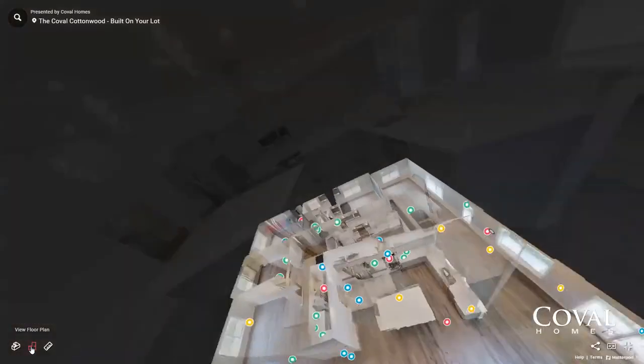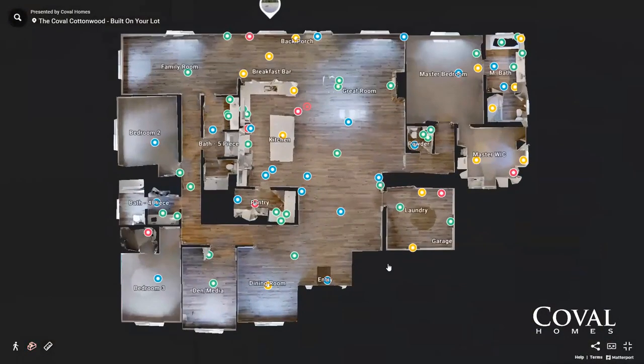Click on the floor plan first. All right, so real quick, like I said before, we mirrored this house. So this big black blank space here, this front door, the garage is actually here on the right side, this huge 4-car garage. And to give you a little hint about how upgraded this house is, all these green dots and yellow dots, those are upgrades and custom layout changes.